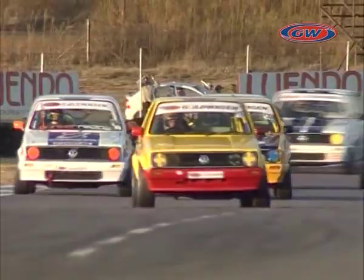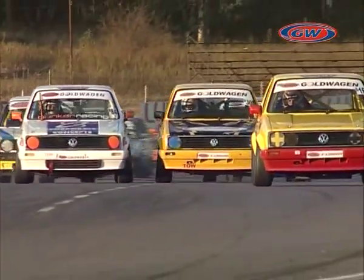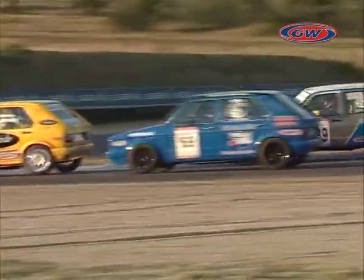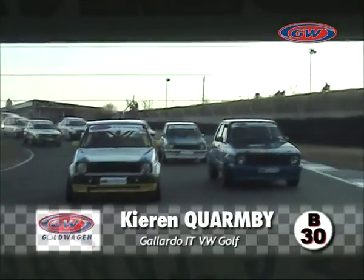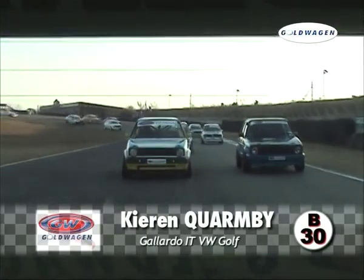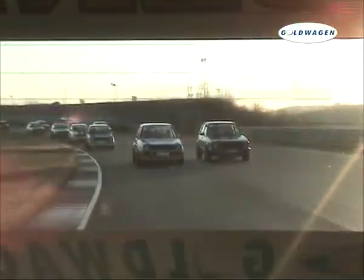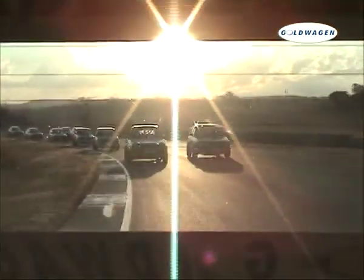Luendo corner heading down towards the hairpin. Chad Bartram smokes him from 4th right through to 2nd place off the line. He's got some awesome traction control. And we've got Dean Lester being forced wide by Derek Minnie there. But on board with Kieran Conway as we look back, it's Derek Minnie and it's Dean Lester. Once again, side by side go the Class B cars.